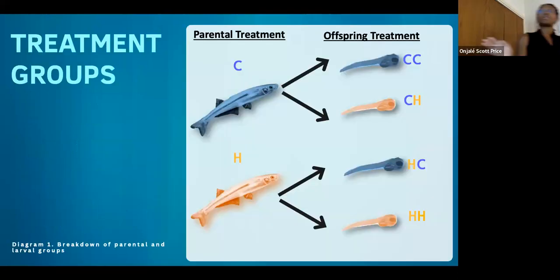So to break these groups down even further, we have our parental treatment on your left. So these are our control and our hypoxic fish that were acclimated under those conditions. And then we split their larvae up into two separate conditions as well. So we have control larvae who come from control parents, and then hypoxic larvae who come from control parents as well. And then the same for our hypoxia parents. So we have our CC, CH, HC, and HH groups. And I'll try to keep this clear as I go through the presentation.